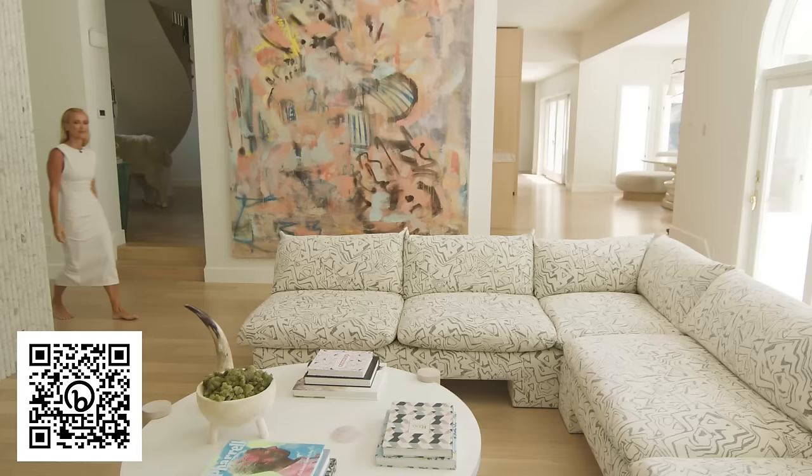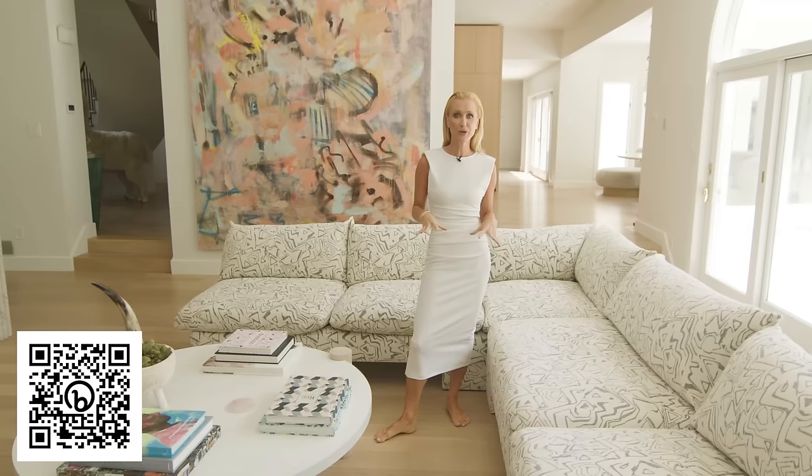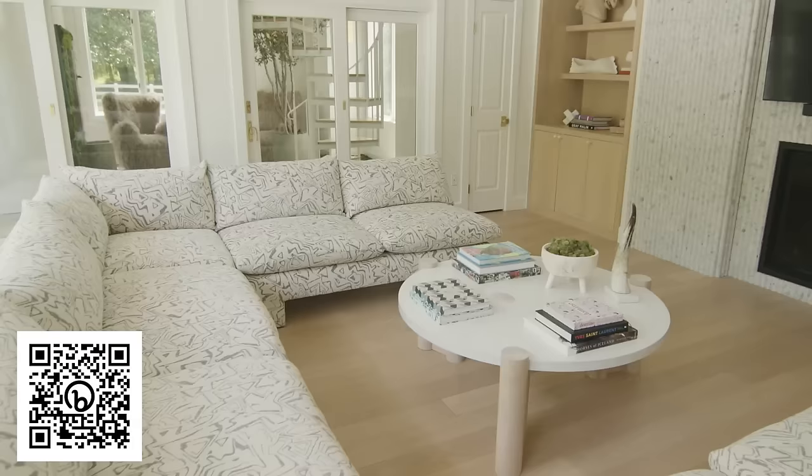Here we are in the family room. The most important thing in this family room was to create a very comfortable space for my family and all my friends. So you will see that we have a massive sofa here that everyone's able to curl up on.